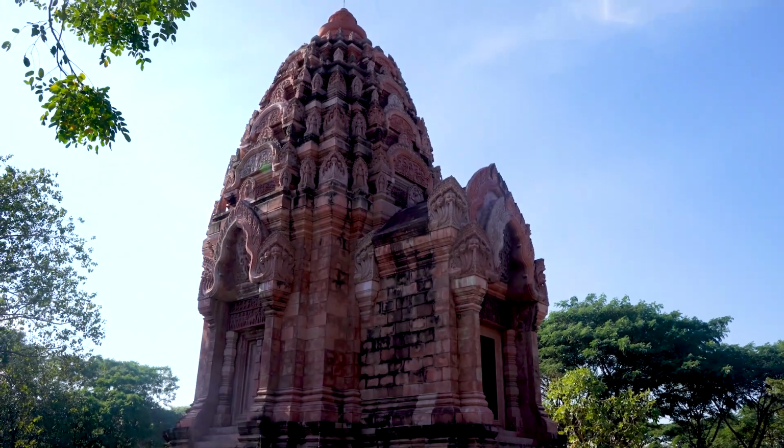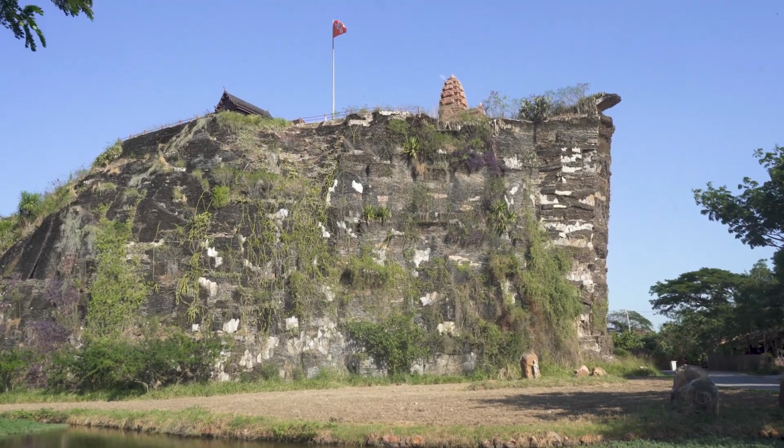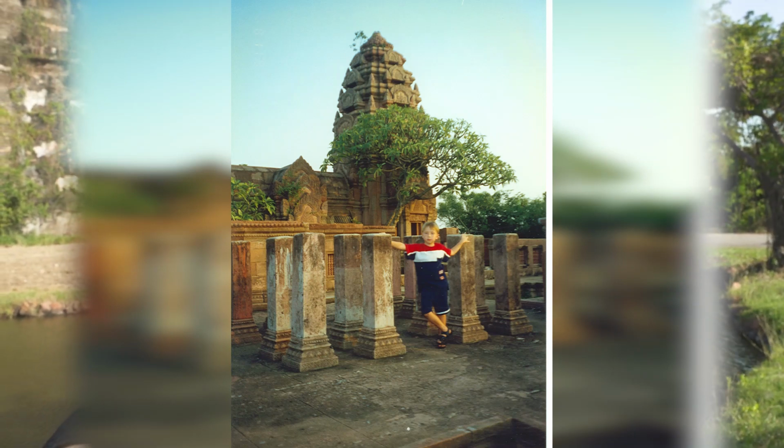As I get to the eastern part of the park, I started to see more Khmer architecture, and it's different compared to Thai. On this hill behind me there is a big temple of Khmer style, and unfortunately it's closed today. Actually they told me it has been closed for the past 2 years. I was here in 2013 and it was open. I made some photos, here they are. And I was here about 20 years ago, when I was 6 or 7 years old, and here are those photos.